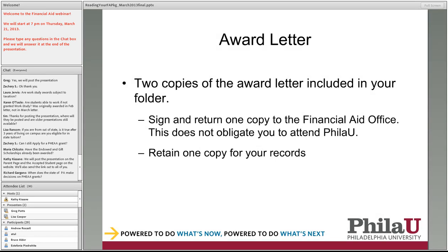Going forward, as you move through your academic career here at Philadelphia University, we will send you an electronic award letter. So after the freshman year, we will no longer send you a paper award letter, but we will send a postcard home telling the parents that the award letter is available to view. So at this point in time, if you would sign the award letter and send it back, that will let us know where you stand with the financial aid.